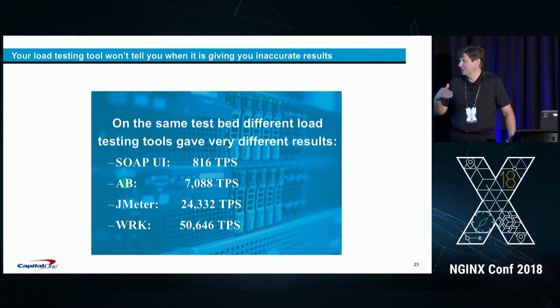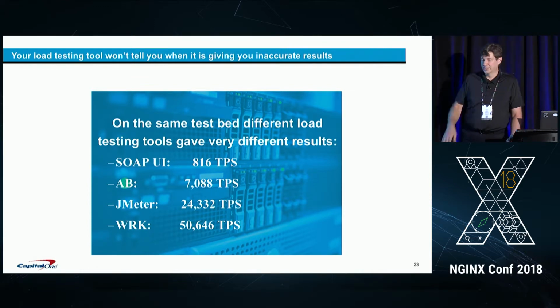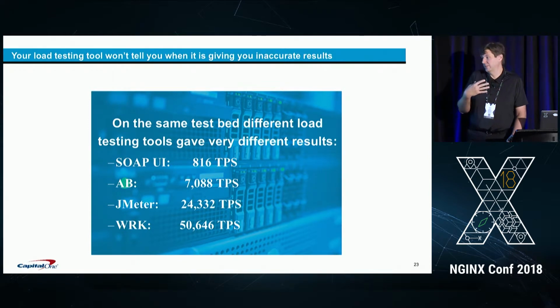Then somebody else said, oh, go use JMeter. And that hit 24,000 TPS, and that was great and all, but it still wasn't as fast as it needed to be. And then Rohit clued me in on WRK, and none of these load testing tools ever told me, oh, by the way, this may not actually be the limit of your system. We may be the limit of telling you what the limit of your system is. So that's just something that you need to be aware of if you're building high scalability, high performance things.